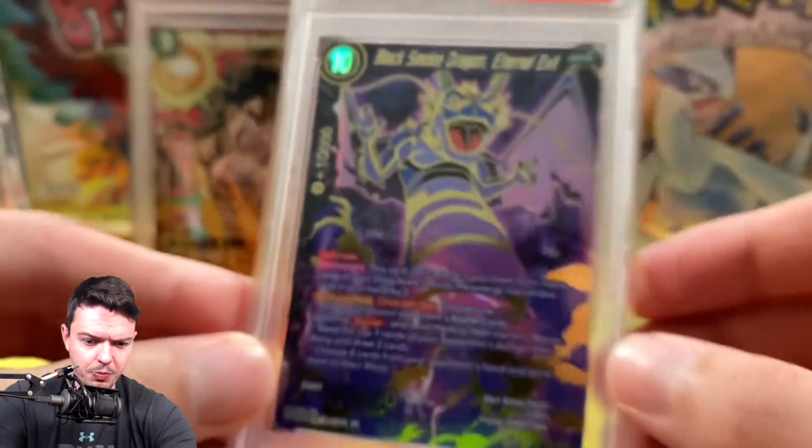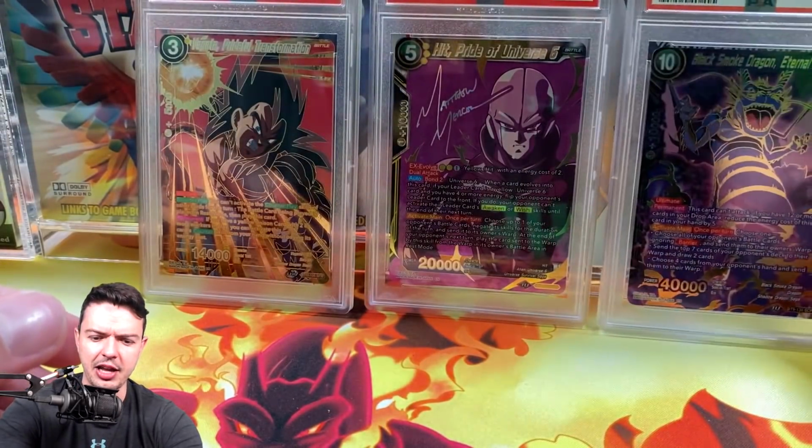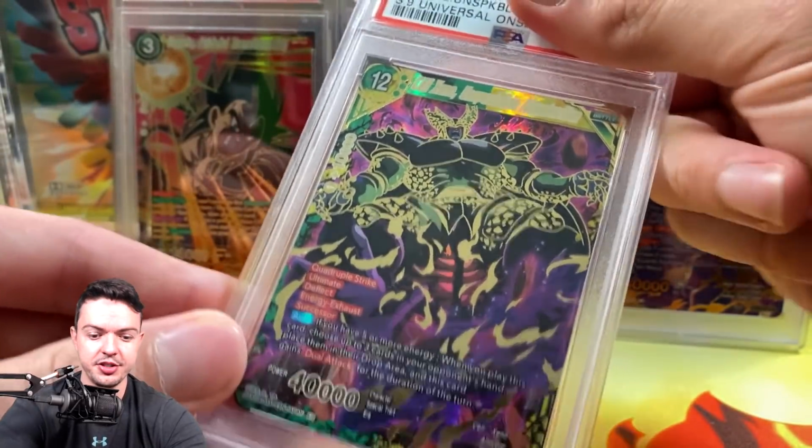And this is dope. I actually like the design of this. You can also hang on the back. You can hang out right there. All right, where is Xeno Cell?